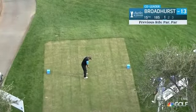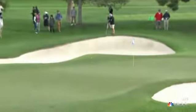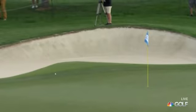He has 7-iron. If you get it going left of this flagstick, it's easy to put it in that back bunker, which is a tough shot. 185 yards today, 177 over that right bunker. Just left of it. Needs to get down. It does. It will hang on. Actually, that's a decent look.